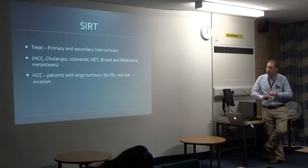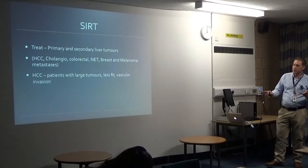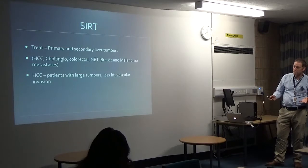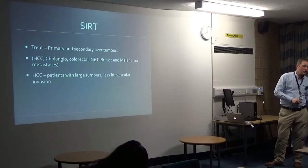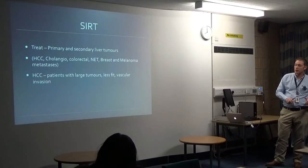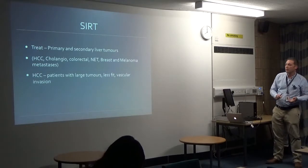Like I say, you can treat many, many different sorts of cancer with this SIRT radiation type treatment. So you've got the hepatocellular cancer, which is what we're focusing on in this talk, but also cholangiocarcinomas you can treat with SIRT. Neuroendocrine tumours you can treat with SIRT, and various other metastases, so secondary tumours from colorectal cancers and what have you.